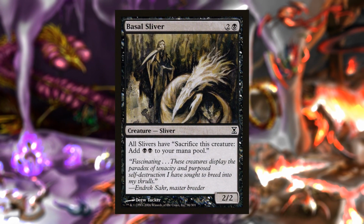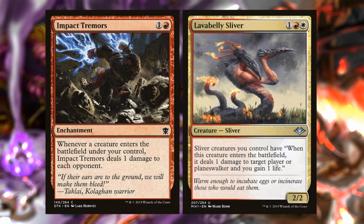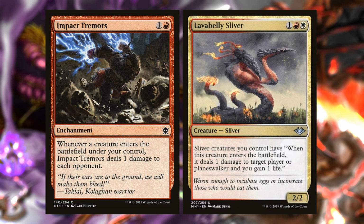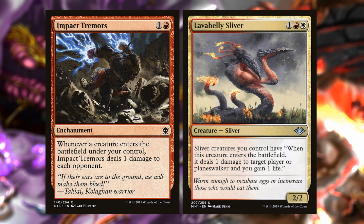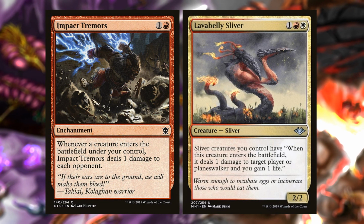When all I have is a Basalt Sliver standing next to the Queen, Impact Tremors or Lava Belly Sliver can net me a fast win. Both of these cards deal out damage whenever a creature comes into play, and Lava Belly Sliver even gains me life in the process. Pay 2 mana to create a token, that token entering the battlefield does damage to an opponent. Sacrifice the token to make 2 mana, and we're off once again.